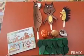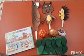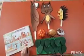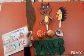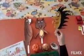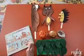Up in page 64, we have a story today. Do you want to hear it? We are growing pumpkins. This is our story. And our characters are Penny, Fifi, and Bradley. Say hello for them. Let's start.